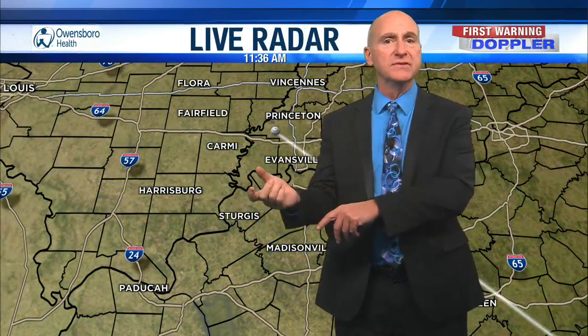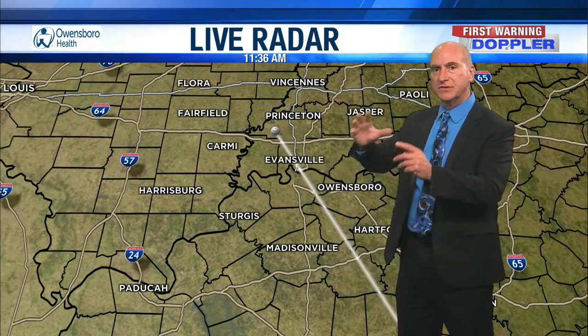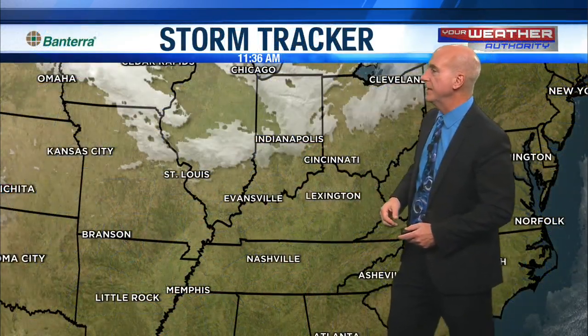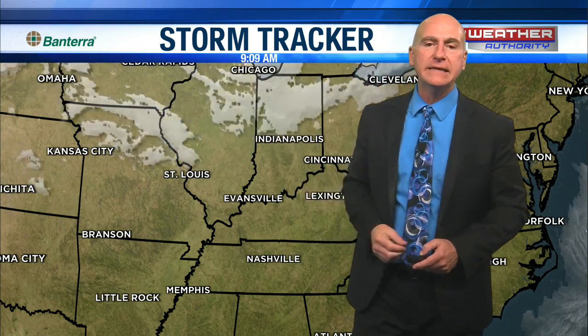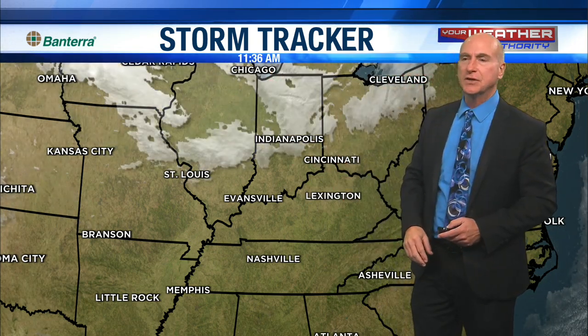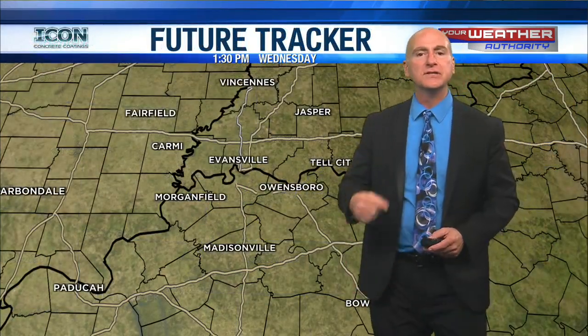Of course, we had wind chills below 0 earlier today, so we started the day that way, even though the temperature stayed above the 0 mark. Doppler radar is not showing a thing, but you can see on Storm Tracker plenty of clouds out there to the north in Illinois and Indiana, not bringing any precipitation. If you're traveling to Chicago or Indianapolis, yes, you're going to run across a few more clouds. St. Louis too, but it's still not going to be anything as far as any snow accumulating.